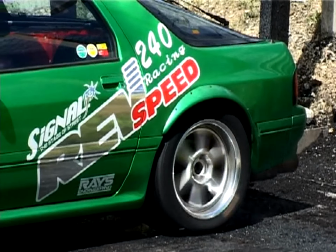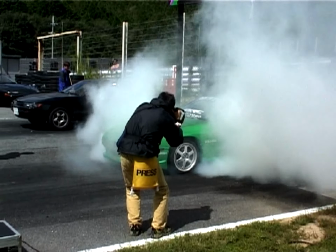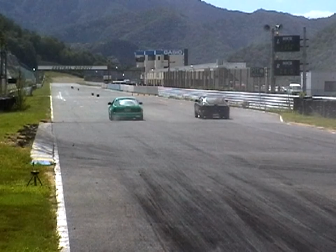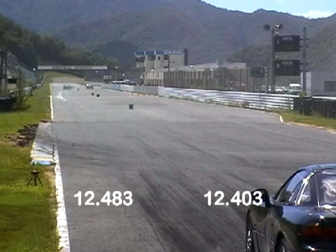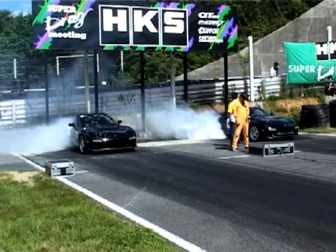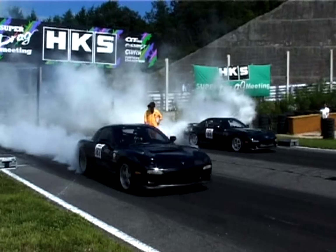RevSpeed magazine is one of the more popular auto mags in Japan. They're using an FC RX-7 as their project car. Great paint, but it's not the fastest thing out there. It's amazing how close to standard some of the FD RX-7s look, but they still run times like this.